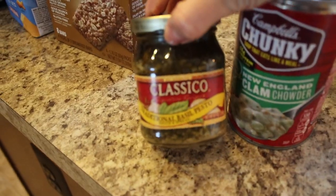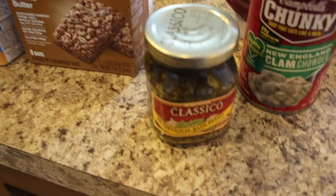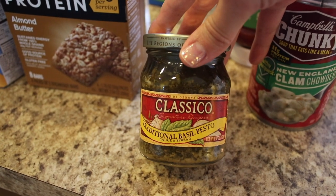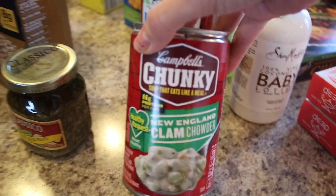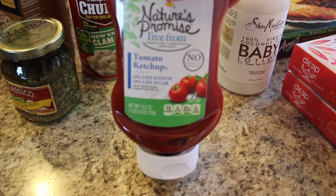And then for chicken pesto, I got this Classico traditional basil pesto. So I'm hoping this turns out really well for my pesto chicken. I don't think I've tried this brand. I've only tried like the Trader Joe's pesto, but I'll just put a little bit on there and I think it'll work out. And then I got a can of clam chowder, some organic ketchup. We just always get organic ketchup. It's just always what I pick up.